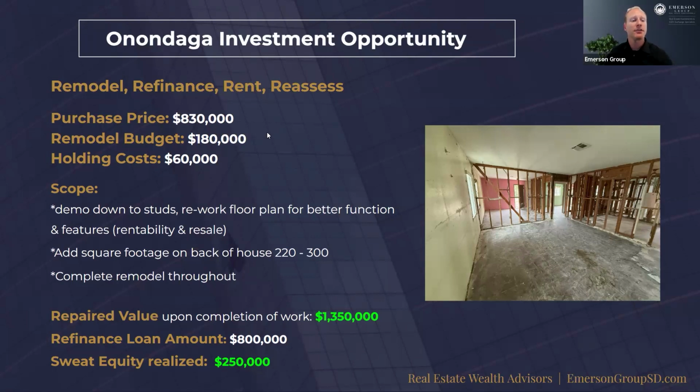For the Onondaga investment, I want to show you guys just the specs here of what we're looking at for, quote unquote, phase one. We're going to remodel, refinance, rent, and reassess. So we have a purchase price of 830, a remodel budget of 180,000, and a holding cost of 60,000 thanks to my 10% interest only loan. And we have a quick overview of the scope of work, along with what we think we're going to realize. And look forward to you guys trailing along to see if I hit it right or hit it wrong. But either way, you guys are going to gain knowledge from it, I'm going to learn from it, and we're all going to keep building wealth and continuing to make more informed and intentional decisions in the investment space.